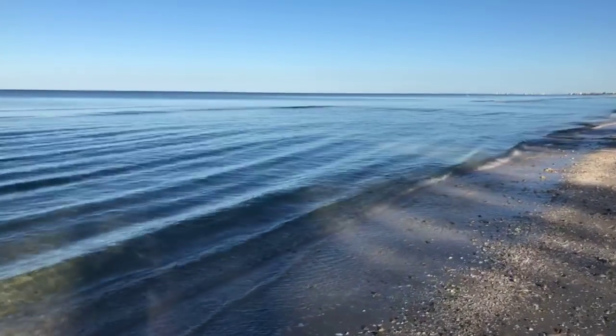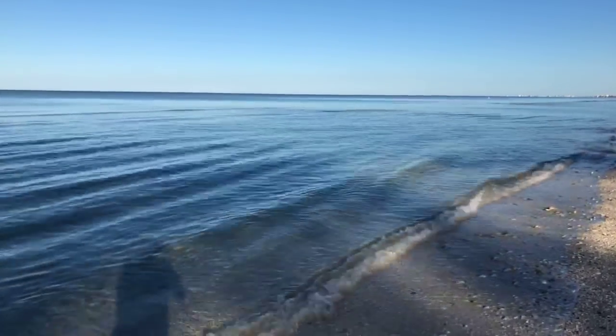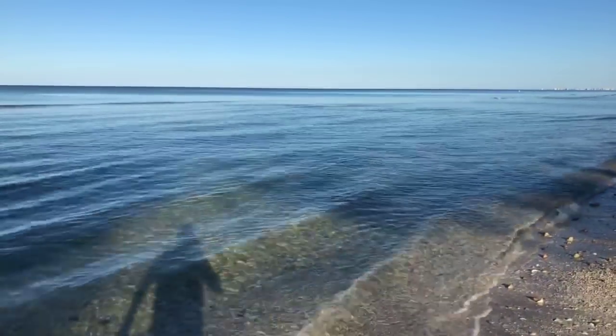It's really shallow out here right now. I think we're right in between tides. At low tide, high tide just starting. Tide just starting to come back in.